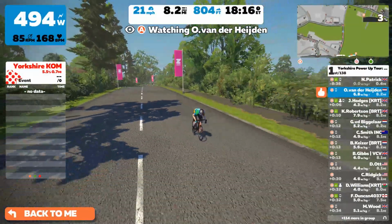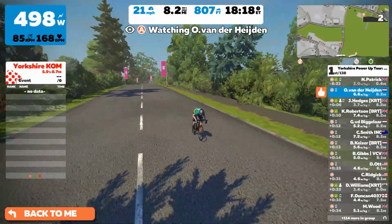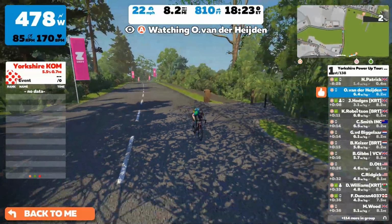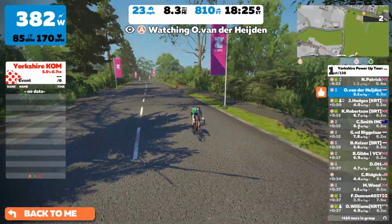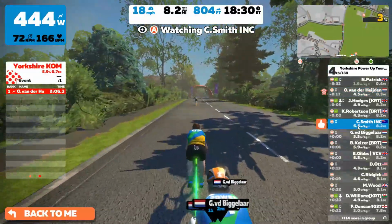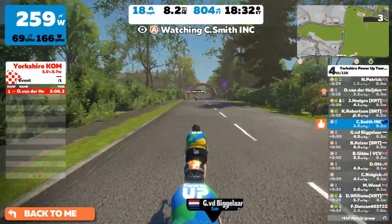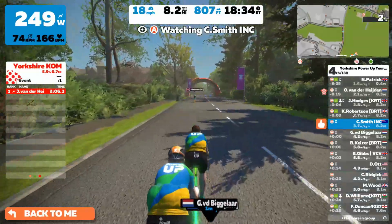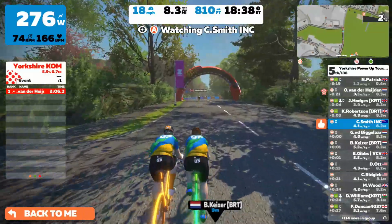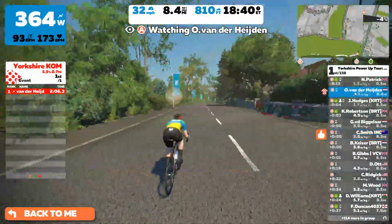As we'll see, Hodges now 6 seconds back. Robertson there 10 back, it looks like the BRT team. Van der Heyden, though, unattached rider, going away here. Smith there coming from Innovation, just fading, looking to try and hold on at 6 watts per kilogram. Fading at 6 watts per kilogram doesn't seem like something you would usually say, but at the front end of this race, we've got some serious talent. 2:06 is a crazy fast time over the top of that KOM.